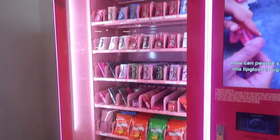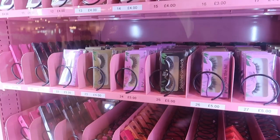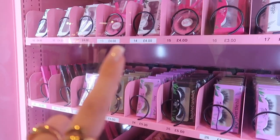We've just come into Meadowhall and they've got these vending machines with fake eyelashes in them. What is that? Why does that say salt and vinegar and very salted? How cool does that look? I kind of want some. I think I've seen this on Instagram. They're actually not that expensive either, they're only like £4 or £5.